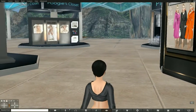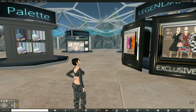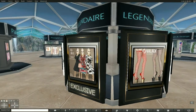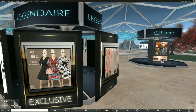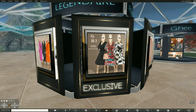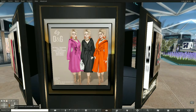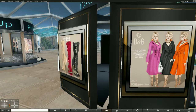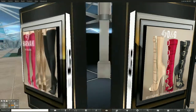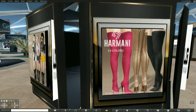Okay. This next item over here is Legionnaire. And as you can see, the coat with the boots attached is the exclusive. It's very, very nice. But it also comes, as you can see, in solid colors. Again, with the boots. Then we've got the boots sold separately. These all have HUDs. And you've got more boots here. These are lovely boots. They come in 10 colors.